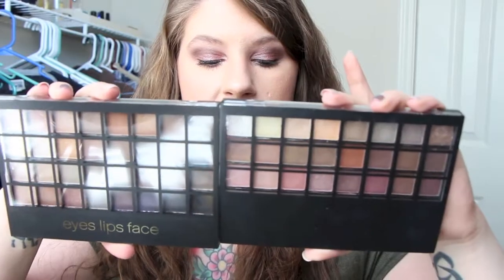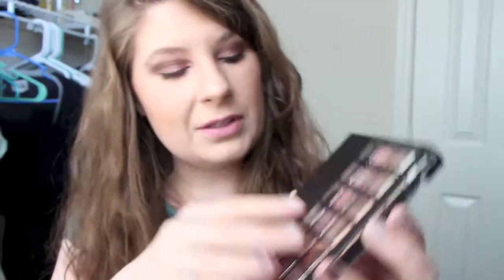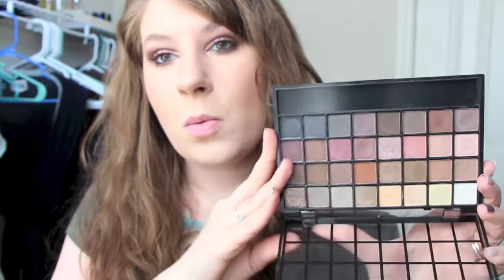My least used palette is this one. I do have 2. These are both the e.l.f. 32 warm palettes. This one came out 3 years ago, and this one came out this year. I've been using this one a decent amount, so I'm not going to say this is my least used yet. I've only had it for like a month. But this one definitely, I used it a ton when I first got it. This is like the only thing I wore.